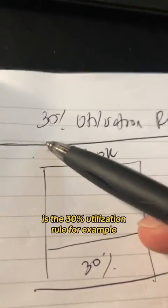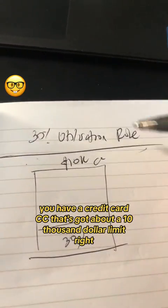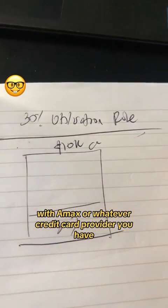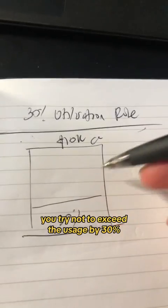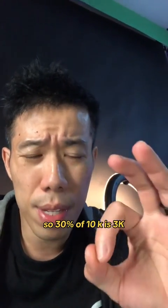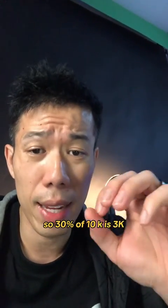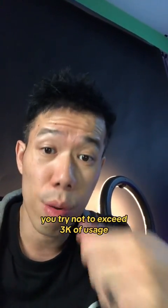So what is the 30% utilization rule? For example, you have a credit card that's got about a $10,000 limit, right? With Amex or whatever credit card provider you have, you try not to exceed the usage by 30%. So what's 30% of 10K? That's 3K, right? So if you have a $10,000 credit card, you try not to exceed 3K of usage.